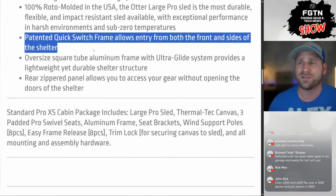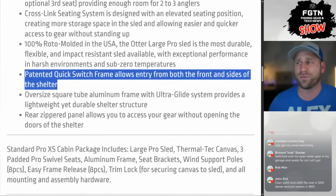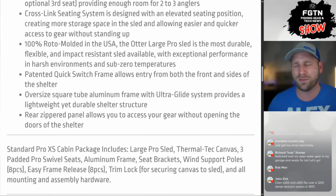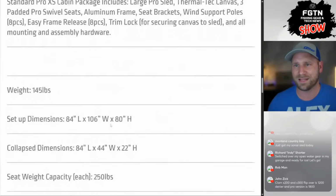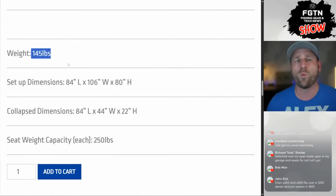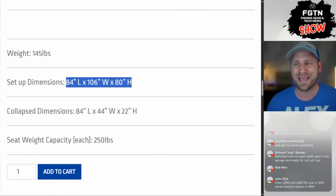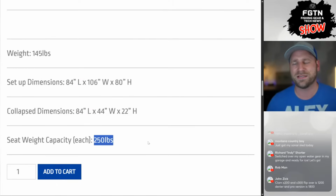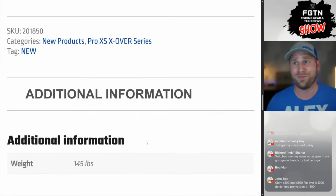They've got the patented quick switch frame, which allows entry for both. This is the thing that we're talking about on the size. Oversized square tube aluminum. This is the same as the old one. And then the rear zippered panel, same as the last one. Now, how much does it weigh? 145 pounds. Setup dimensions, 84, 106, 80. Collapsed, 84, 44, 22. Seat capacity each is 250 pounds. This is what we know about it.